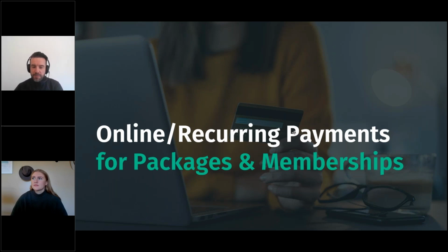But really, payment processing is incredibly important to every business that we support, whether you're a large health club or a small sport and community facility. Being able to take payments quickly and easily, and making it as easy as possible for your clients, is of course incredibly important.